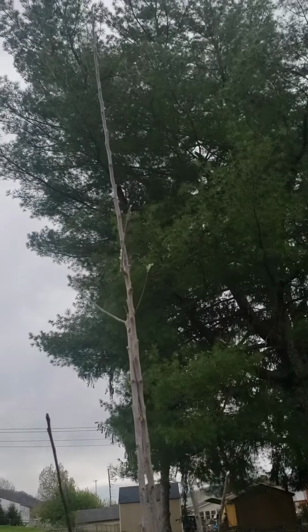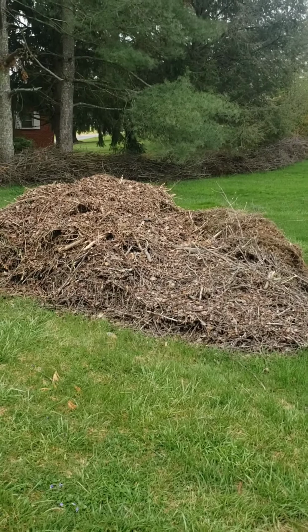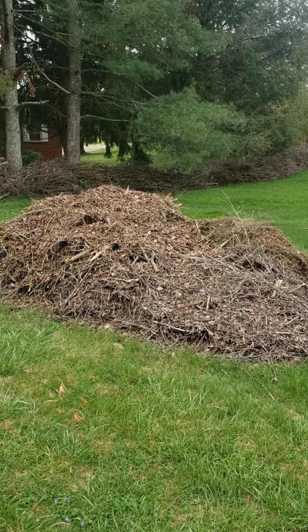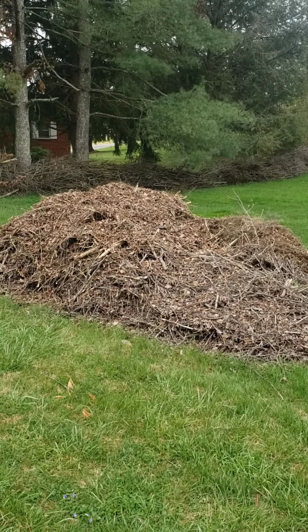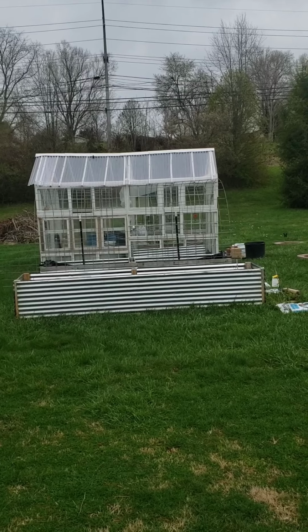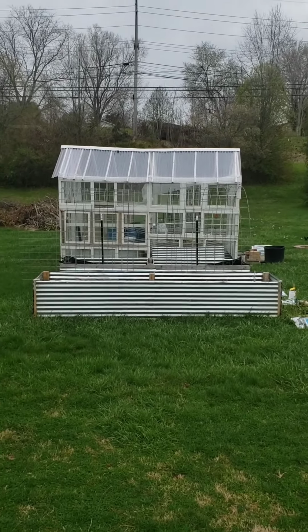This one's pretty tall. And this is my mulch pile that we made with a lot of material left over from a job that my husband had done. So we're going to let it break down and then we'll be able to use it for mulch. This is just the view from the other side of the greenhouse. It's where both of the raised beds are.